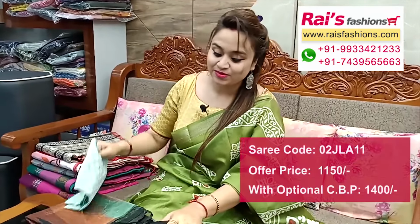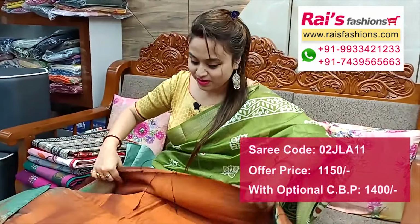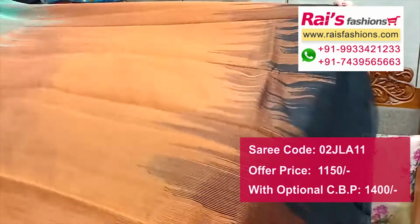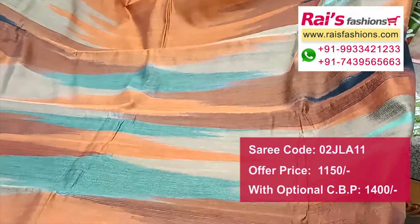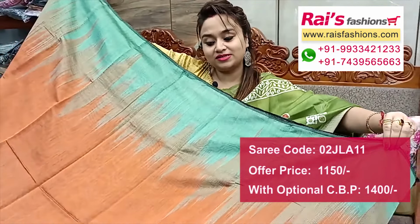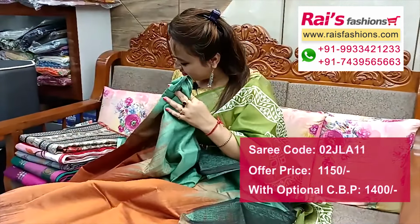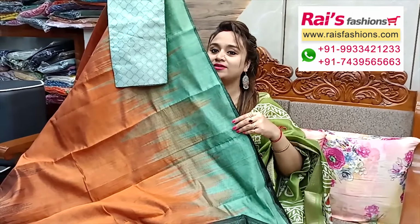Next one, same material, same pattern, handloom cotton silk material, ikat contrast, highlighted border, smart looks. This one is full base part, all over plain base with contrast ikat border design. This one is pallu portions, highlighted ikat design, pallu soft material, summer wear, based for your daily wear, office wear. Handloom cotton silk material with contrast color ikat design, running blouse piece. And it comes with this silk material, brocade work contrast blouse piece, for your outstanding looks.